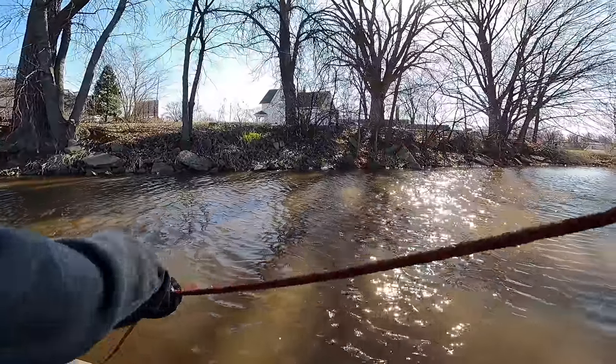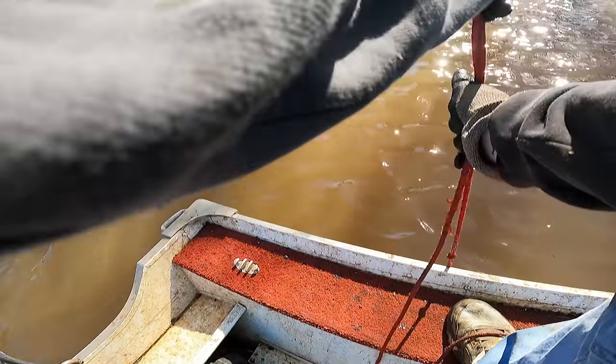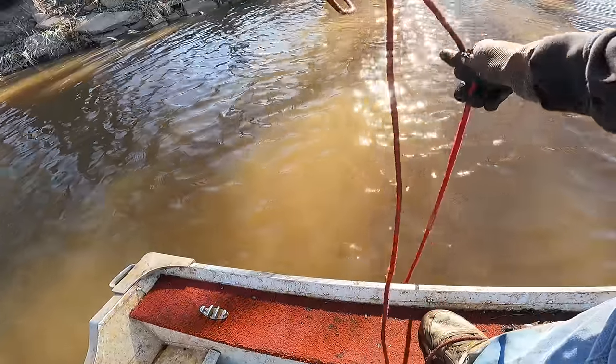Very next throw, I got something else that's heavy, bro. I think I felt a little bit of movement. A little slipping. I might have a chunk of it.